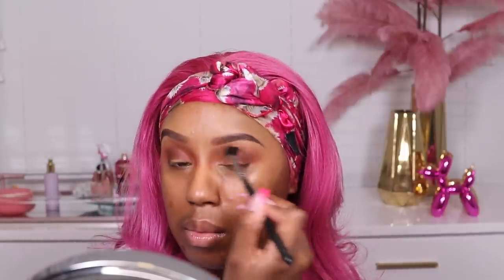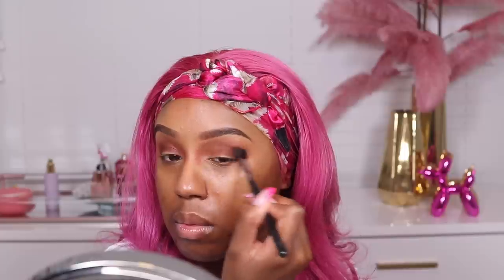And then I went in with this beautiful shade by Pat McGrath on my lid. I got this new palette. I don't know which one it is, I'm going to find it. I think it's a limited edition or exclusive at Sephora. I don't know, but it has shades of pink and copper and all that fun stuff in there. I put that on my lid and it was so pretty.